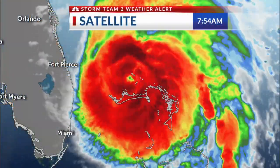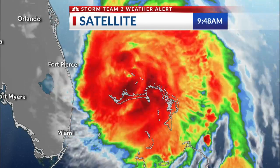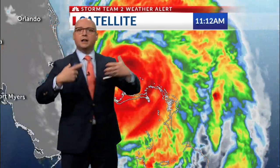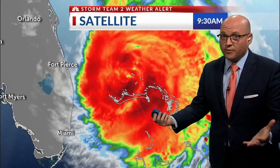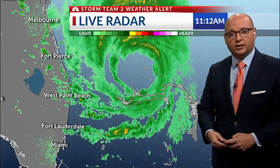Let's show you what's going on right now. The latest satellite image: the storm has still been sitting over the same general area for the past 2 or 3 days. That's pulling a lot of cooler water up from the depths of the Atlantic, which is allowing the storm to lose some of its energy. That is fantastic news. I would much rather be looking at a weaker storm traveling north than a stronger storm.